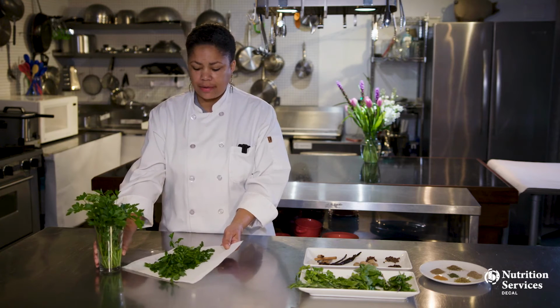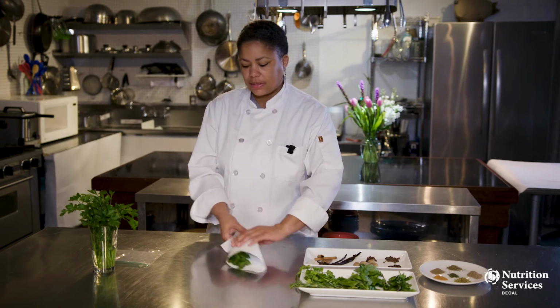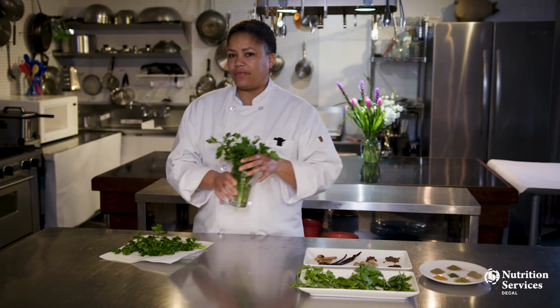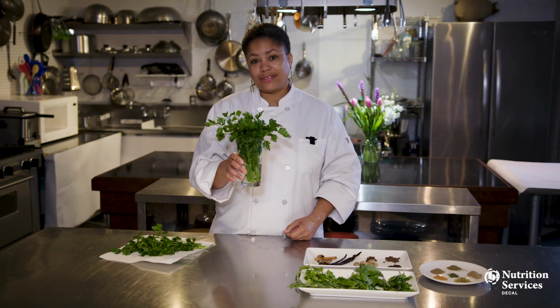Fresh herbs last longer if you can give them a little wash, pat them dry, wrap them in paper towels, and then store them in a Ziploc bag, which of course you want to label and date. Some herbs don't like refrigeration, like basil, and they do really well if kept in a container with a little water, almost like you would a bouquet of flowers.